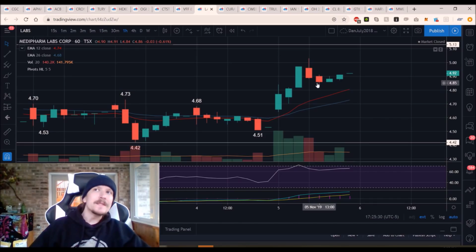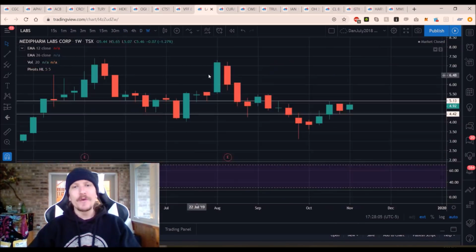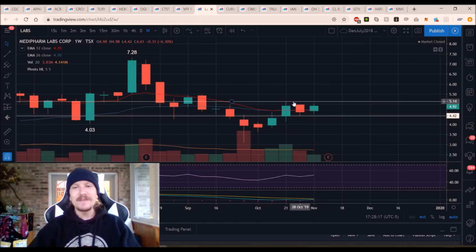Little babies. So Labs bulls need to keep the hourly uptrend in their favor and break that 5.13 resistance to keep this move going. Bigger picture on the weekly, 5.49 is the most important resistance level for me to break the weekly lower highs, because anything under that is just a weekly lower high. But because of the size of this bounce, even if we fail here and have to pull back, the inverse head and shoulders on the weekly will be on the table.